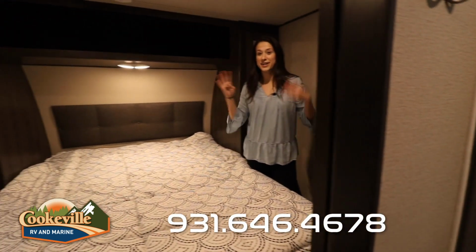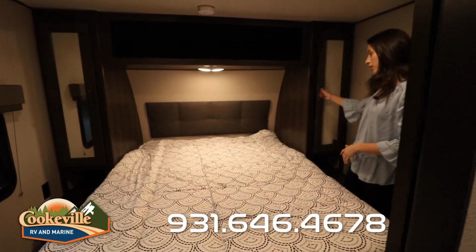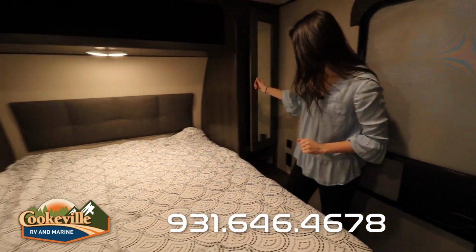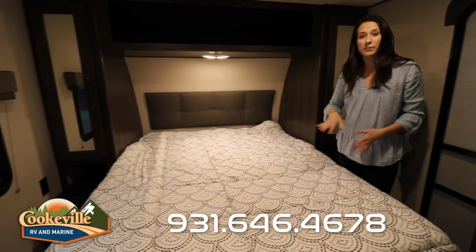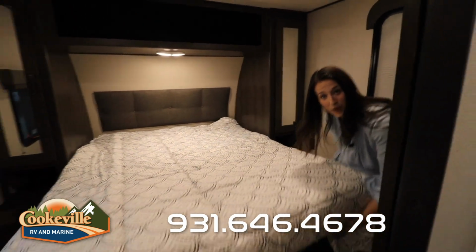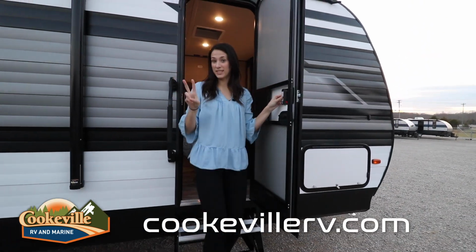And sleeping area number 4 is the master in this camper. Usual, both sides have a mirrored storage option with a hanging rod inside as well. Different side tables on each side with cubbies for things to be stowed away a little bit easier, and some storage under the bed, I guess, as well. And exiting out of our second entrance of this camper.